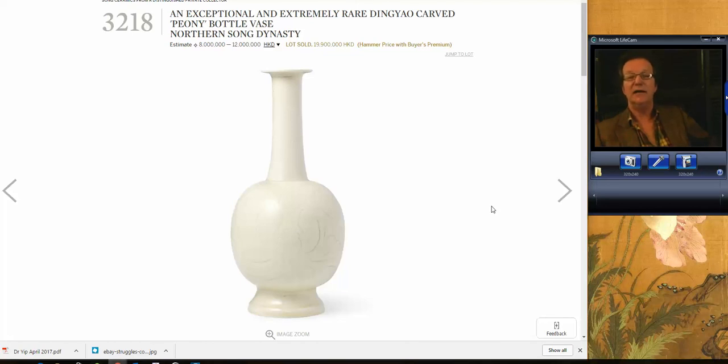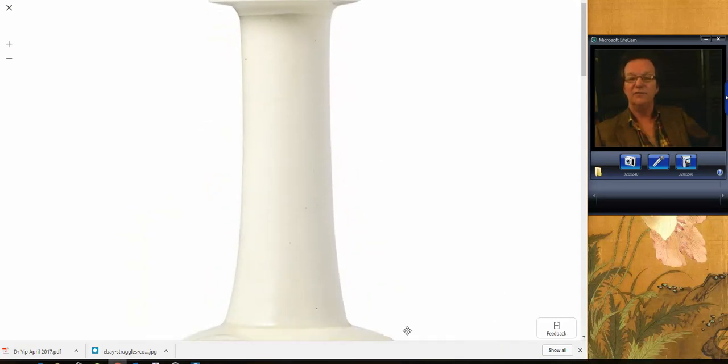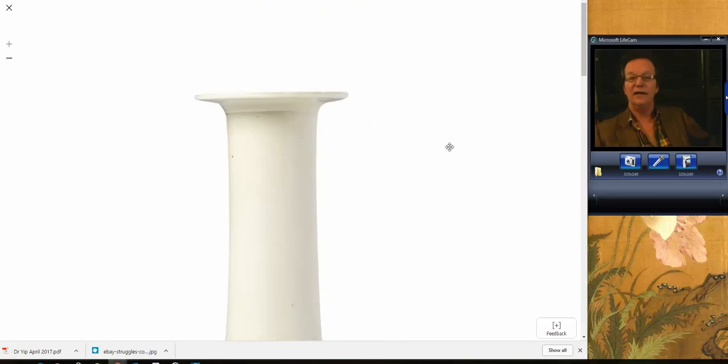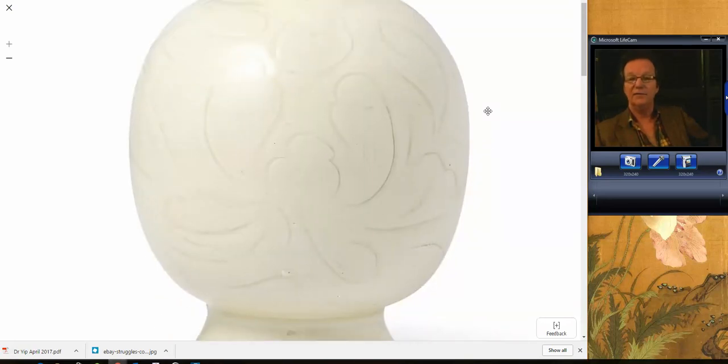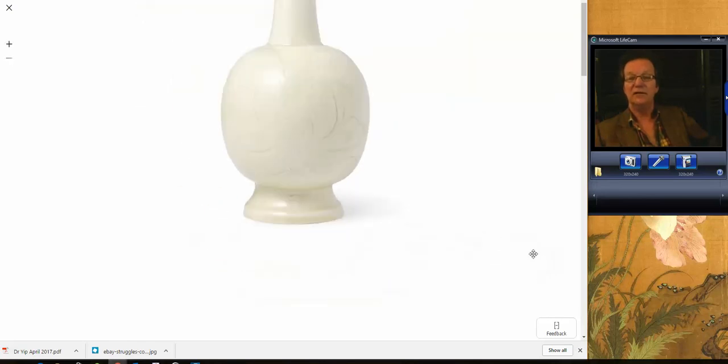And it's a really nice Dingyao carved peony bottle or bottle vase. Notice the wonderful way it's potted. This beautiful tapered neck. Let's pull it down. There it is. This very, very nice curve to the neck. Lovely everted, flattened rim, and then down here in the body you have this finely carved, incised, decorated peonies, and a beautifully done splayed foot that curves off down onto its base. It's just what you want to see on one of these. It was a great one, and it did very well.